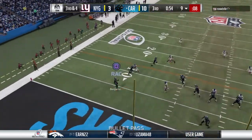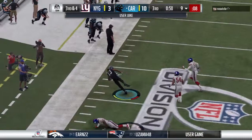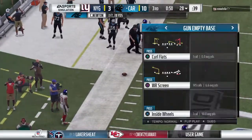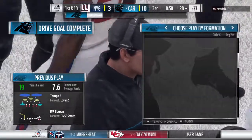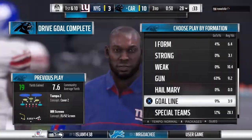Here's Newton. Caught on the left side by Benjamin. And he'll be out of bounds, getting it across the 25. A gain of 19 and picking up the first. And defensively, they were in zone coverage there.